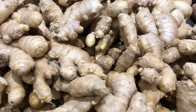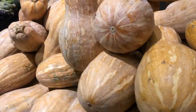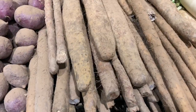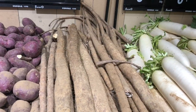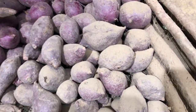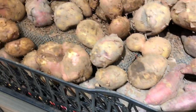You also have different types. This one and this one. Then this. I don't know. This is looking really strange. This is yam. So you know, I think it's cocoyam actually, but they call it yam. This is Chinese yam. The yam in our country is quite different. So this is Chinese yam. This is purple potatoes. Sweet potatoes, but they are purple in color. When you open it, it's also purple. This is also sweet potato. Then Irish potatoes. We have green pepper.